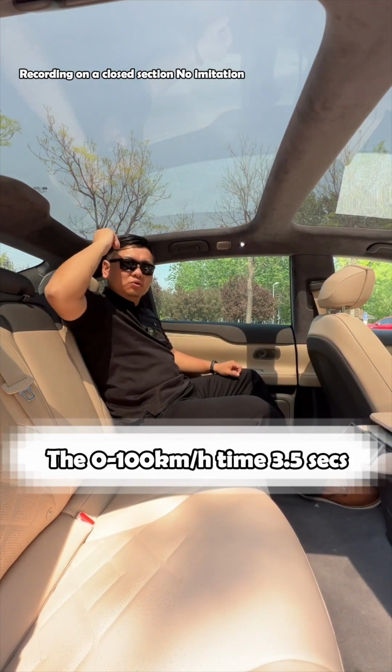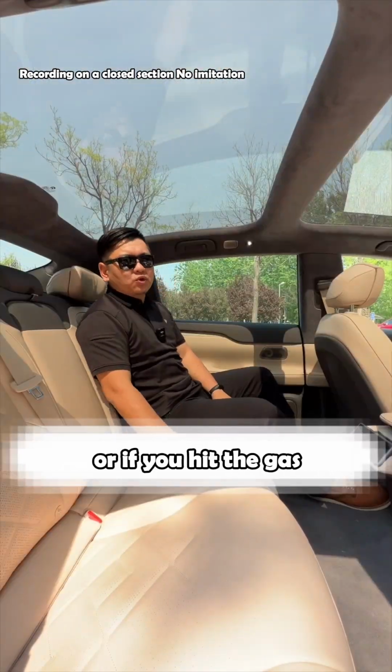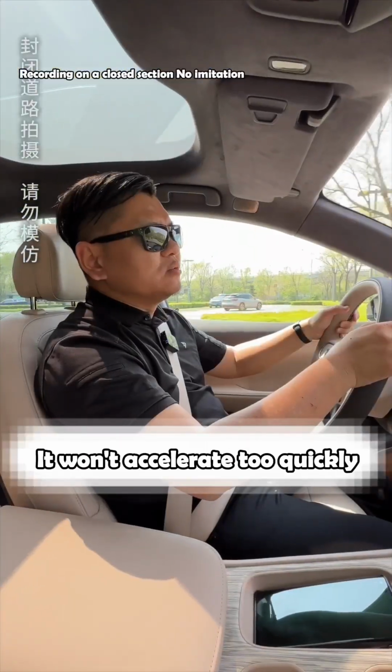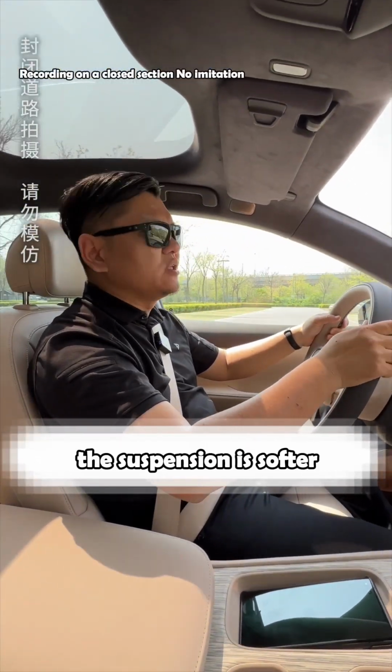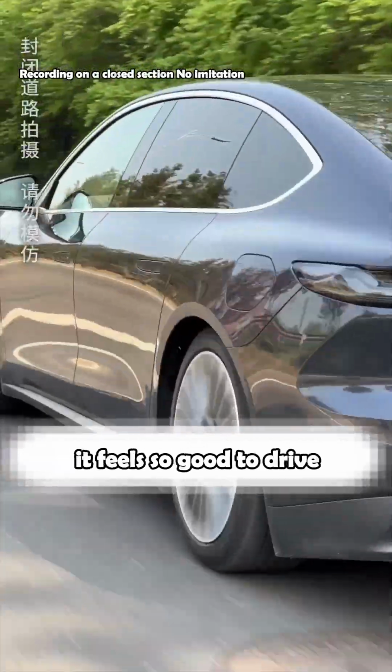The 0 to 100 km/h time is 3.5 seconds. Can't use the sports mode, or if you hit the gas when your wife is in the car, she will divorce you at once. You have to use the comfort mode for a long journey. It won't accelerate too quickly, the suspension is softer, and the turning is gentler, along with its nice sound insulation and noise reduction. It feels so good to drive.